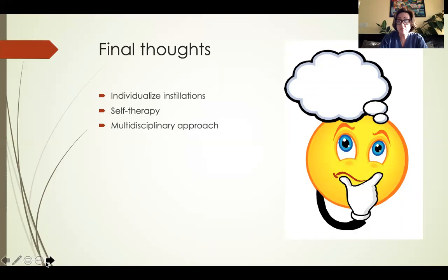If possible, bring someone with you for your teaching session. Support is always helpful. It often takes more than just a bladder installation to control patients' symptoms. Therefore, a multidisciplinary approach to treatment of interstitial cystitis remains to be a key to successful care of patients.